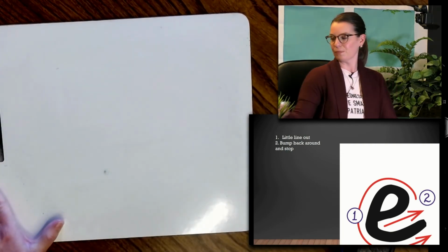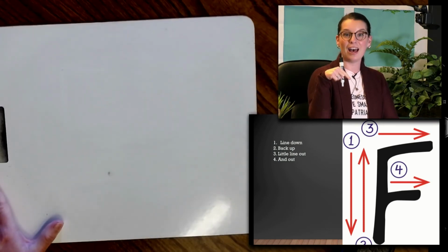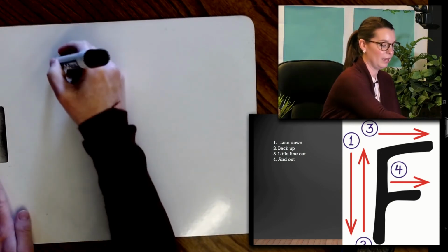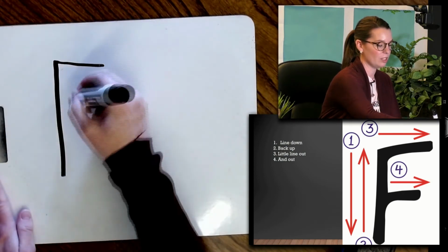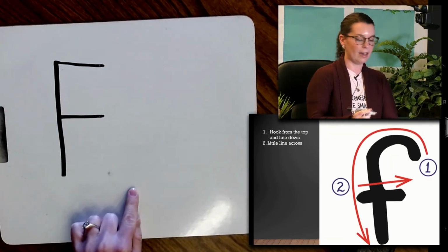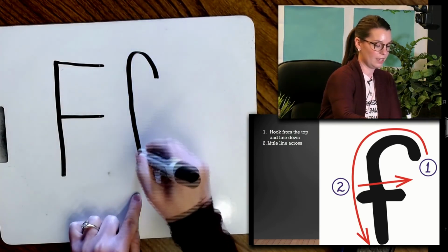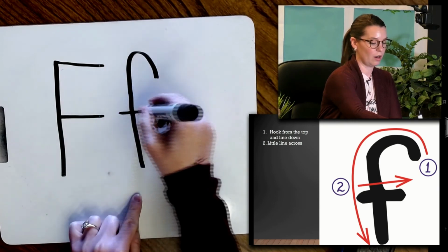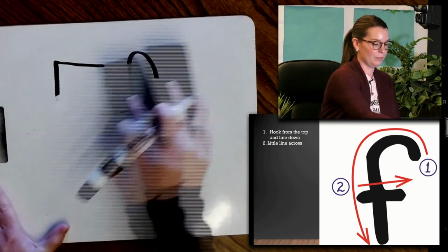Erase. Next letter, name this letter, f. Sound this letter, f. Let's write this letter. Pens up, line down, back to the top, little line out, and out. A lowercase f, we say pens up, hook from the top, line down, little line across. Name these letters, f. Sound these letters, f. Erase.